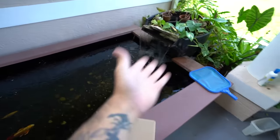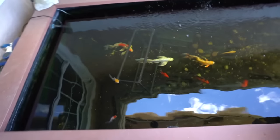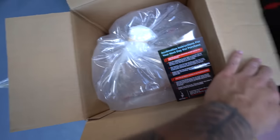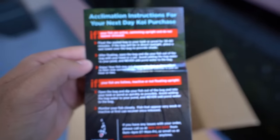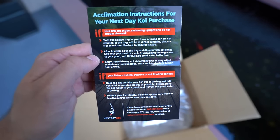I got koi fish. We're gonna add koi fish into my friend's pond here. He wanted some more butterflies, and I said, you know, I know just the guy. Here we go. Oh yeah. Gives you a little acclimation instructions right here. Anyone wants to see that? Come on, focus camera. There you go, screenshot it.